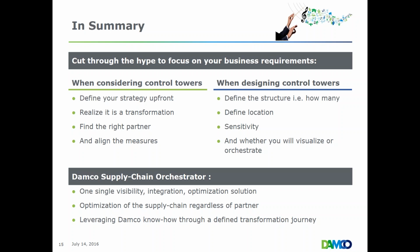The other element is to define the location. To locate your control tower close to sources of talent used to run and execute the control tower and close to your business. In many respects, the control tower should be an integrative part of your supply chain management capabilities and should be located close to supply chain management decision-making and executional requirements.